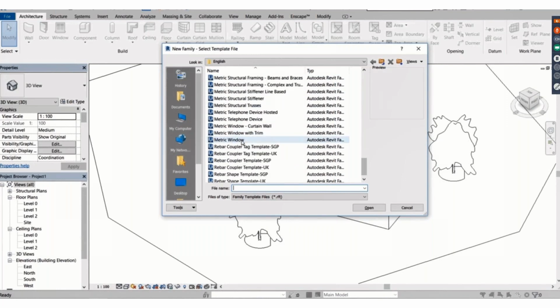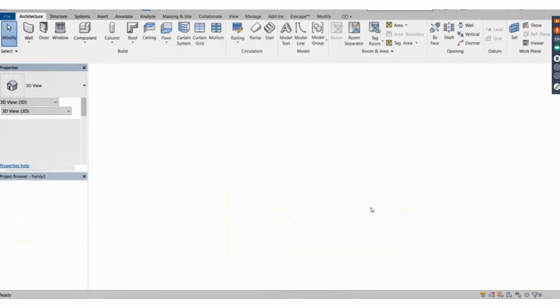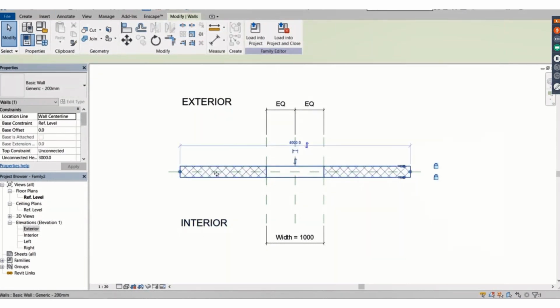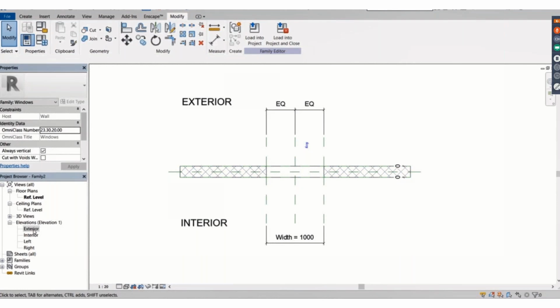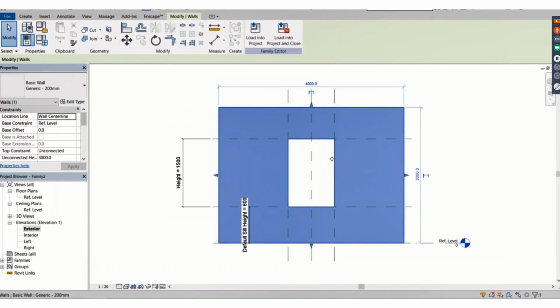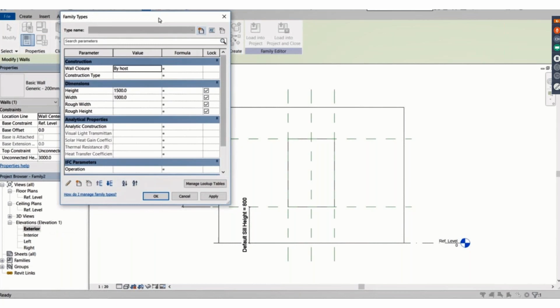For today's exercise, we're going to have a look at metric windows. So we're going to open up that family over there, and you can see that it's given us a little bit of an annotation saying where the exterior is, where the interior is, which side of the building is where, and then the actual default wall piece. So we're looking at the elevation now. You can see it's already given a cutout within that wall, and it gives you the height, which is already parametric. Okay, and we just look at the parameters up at the top, and then over here we can see the height is over there.